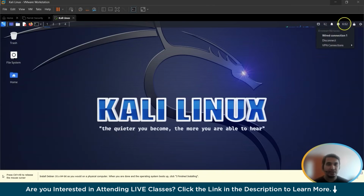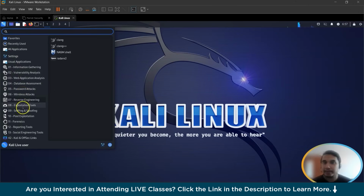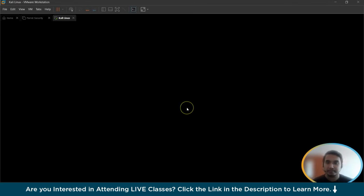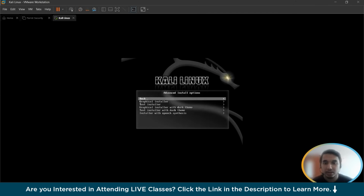The networking system is working. Okay. So once you familiarize yourself with the Kali Linux operating system in the live environment, you are able to check if the amount of RAM that you have given and your processor in general is able to sustain everything or not. What we will do is just power off the virtual machine. We'll power on again, and this time we'll not choose the live system. We'll go down, choose the advanced installation options, click graphical install and install.